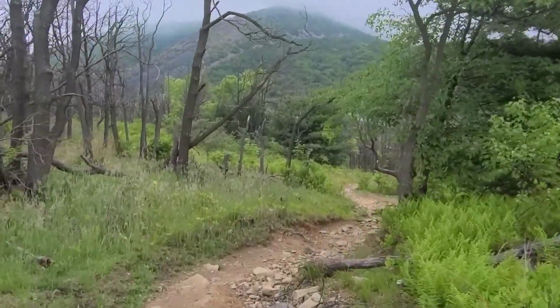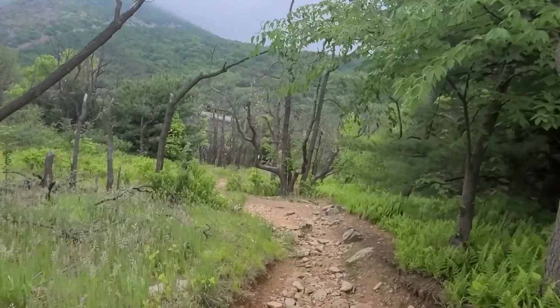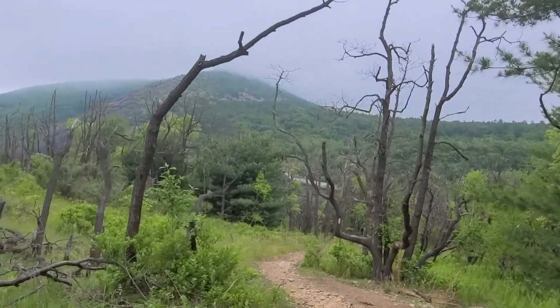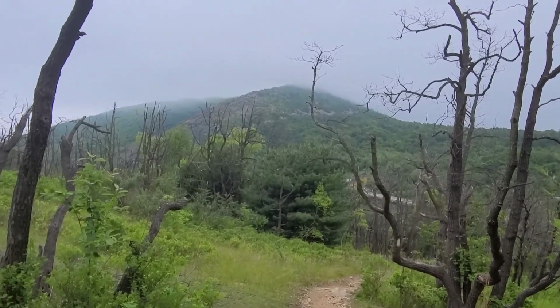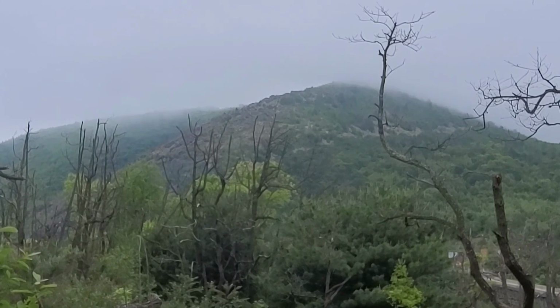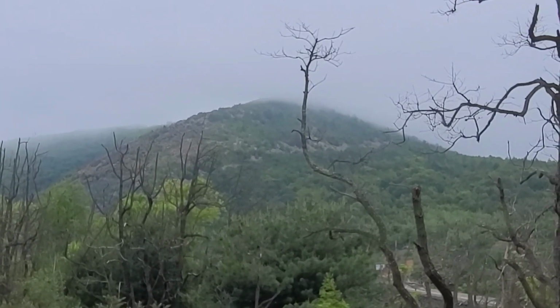All right, we're coming down into Lehigh Gap. We've got to cross that bridge you can see in the distance, and then we have to go up this mountain. Now we go up all those rocks you see up there until we get up into the clouds. We're gonna try and fly Cyclops while we're doing it. Not sure how that's gonna work out.